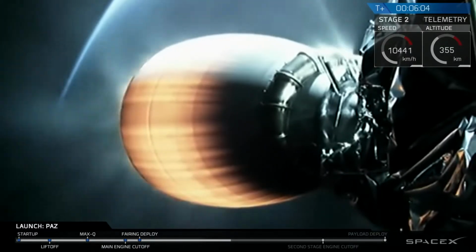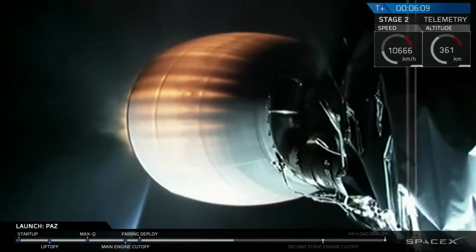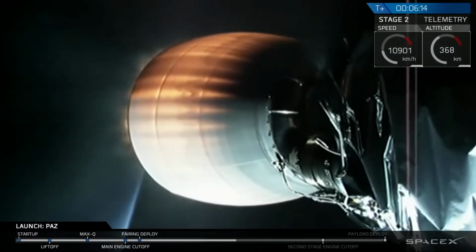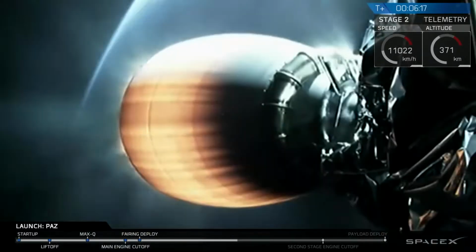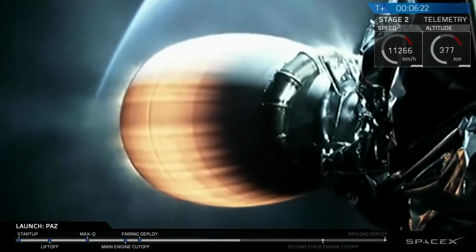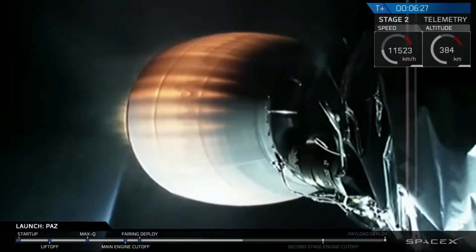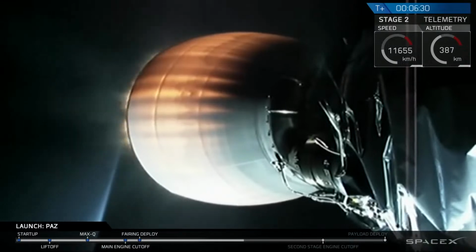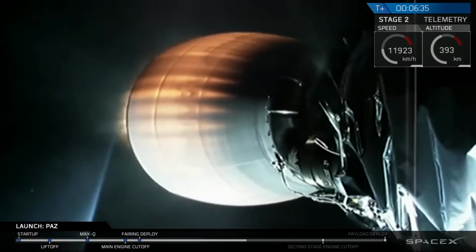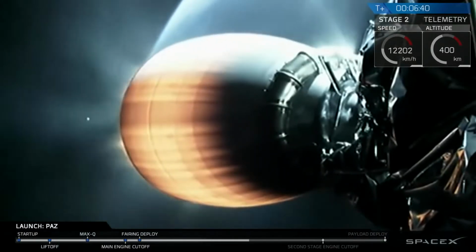For those of you just joining us, we did have a successful liftoff of the Falcon 9 rocket at exactly 6:17 a.m. Pacific time from Space Launch Complex 4 at Vandenberg Air Force Base. Shortly after that, the first stage completed its job and separated from the second stage. We're currently watching the second stage as it continues its first burn, its only burn today, accelerating that PAZ spacecraft to a low Earth orbit. The next major event is going to be at about T plus 8 minutes and 58 seconds. That's when the second engine cutoff is going to happen, also known as SECO.